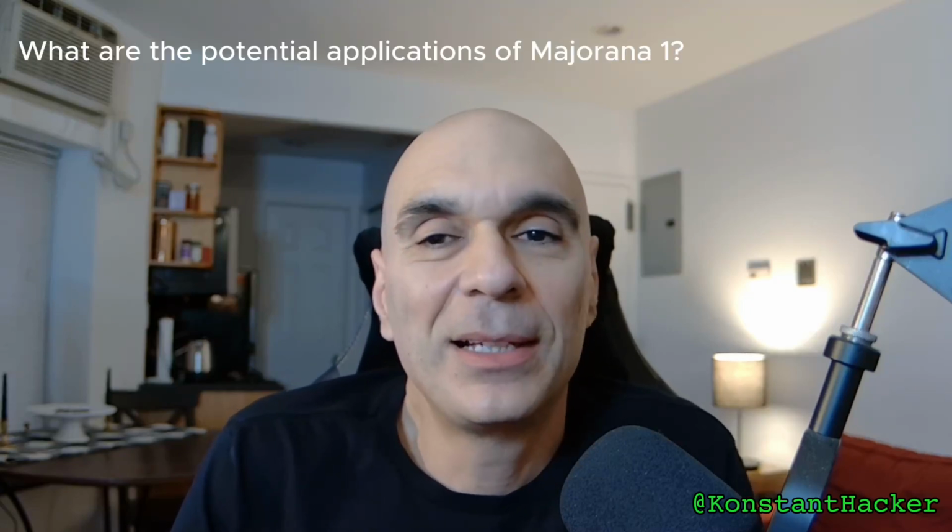Well, if scaled to 1 million qubits, Majorana 1 could tackle complex problems like simulating chemistry reactions for drug discovery, designing self-healing materials for construction and manufacturing. Maybe we can figure out how to break down microplastics. Maybe we can capture carbon. There's all sorts of things you could do with materials science, because once you start getting into more complex molecules, they become exponentially more difficult for classical devices to simulate.